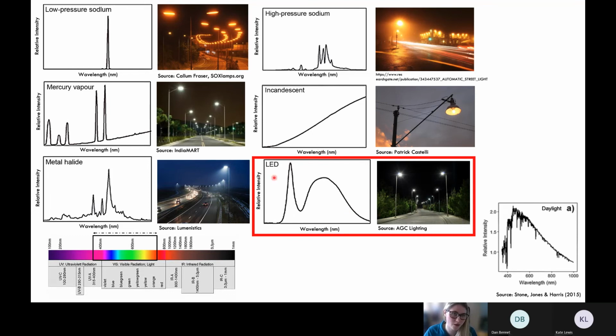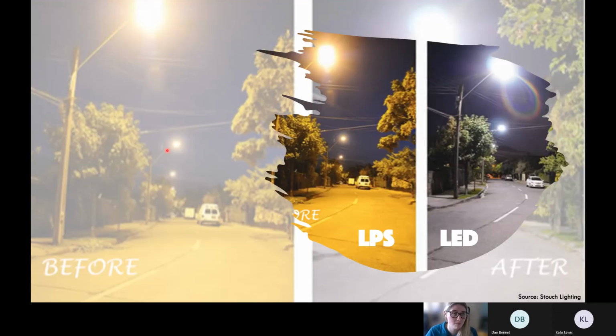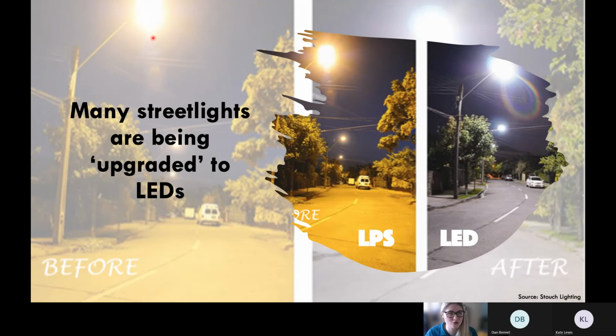So they try to mimic daylight quite a lot. You can see there's quite similarities between these two spectral graphs. They're becoming increasingly more popular, which is leading to changes in how our streets look and how external lighting is used. Many streetlights are being changed, or upgraded as it's quite often called, to LEDs. This is due to their daylight mimicking abilities, and also because they're more energy efficient and the cost is a lot lower. But it is changing streetscapes, not necessarily for the better in terms of wildlife value. So this is something that needs to be addressed a bit more frequently.